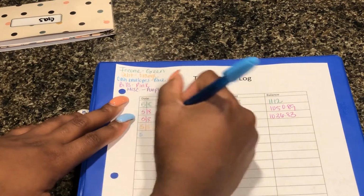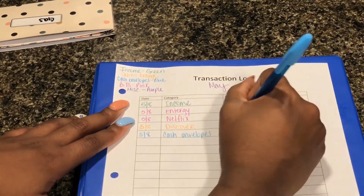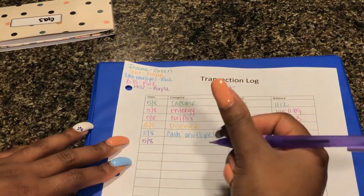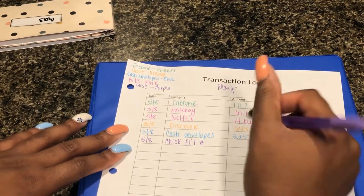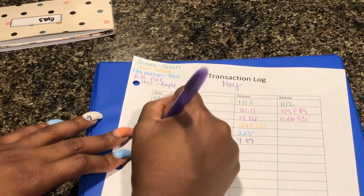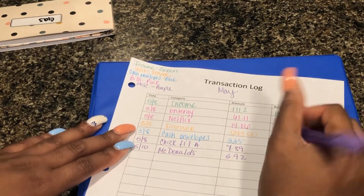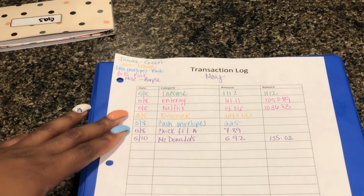So then also on 5/8, I did my cash envelopes and I took out 225, if that was correct. And then on the 8th, I also had a miscellaneous charge to my account, and that was for Chick-fil-A, which I need to do better on, because doing my transaction log, I've realized that I've been spending more money than I normally do, and I'm not sure why. And then also on the 10th, I got some breakfast. Once again, I'm not even sure why I'm eating at these places, but we need to do better. My ending balance as of today is $155.02. So that is my transaction log.